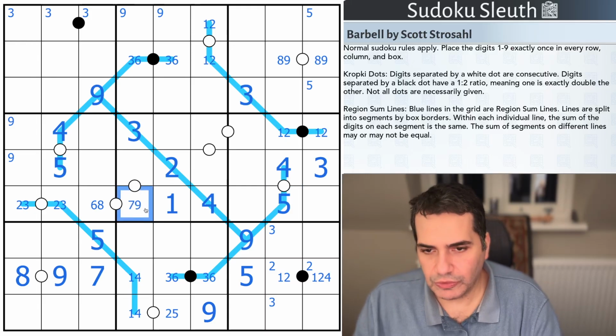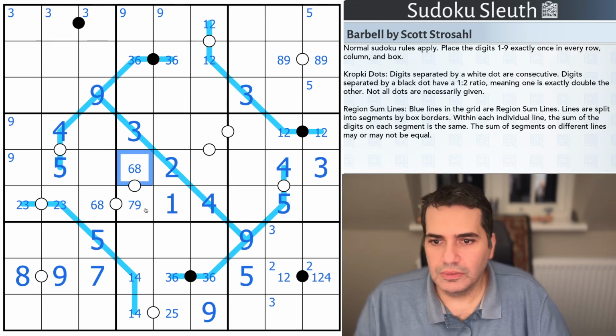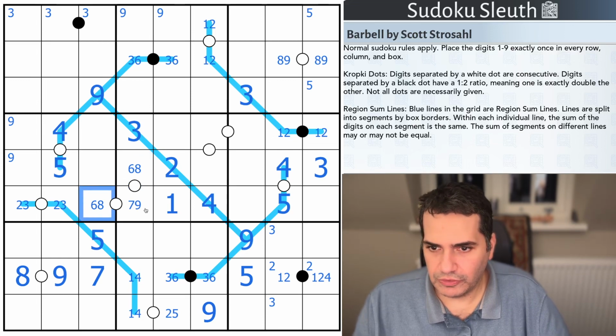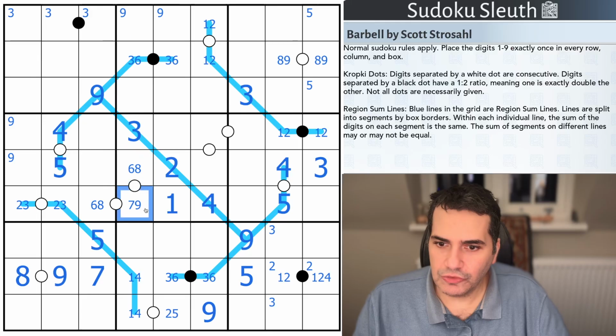So this is 7 or 9, and this is 6 or 8 again. Of course, it doesn't have to be the same 6 or 8. This could be 8, 7, 6, for example, or for that matter, 6, 7, 8. And obviously, if this is 9, that's 4, so it's a double 8.